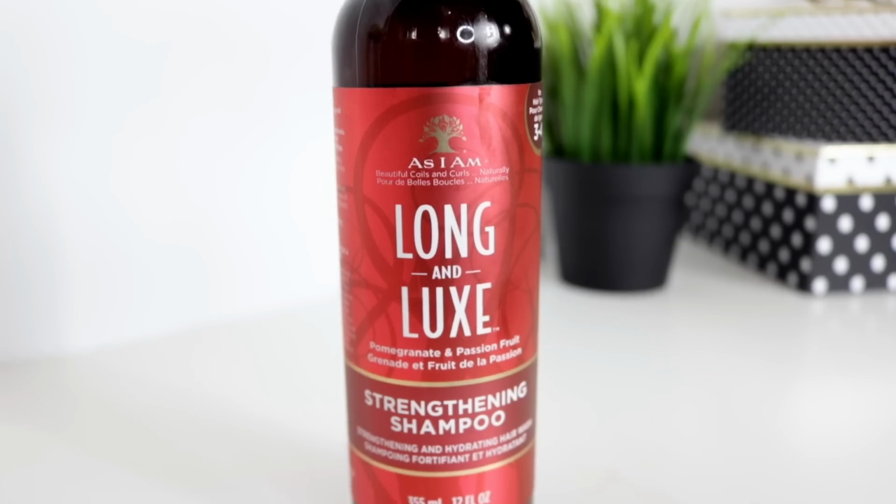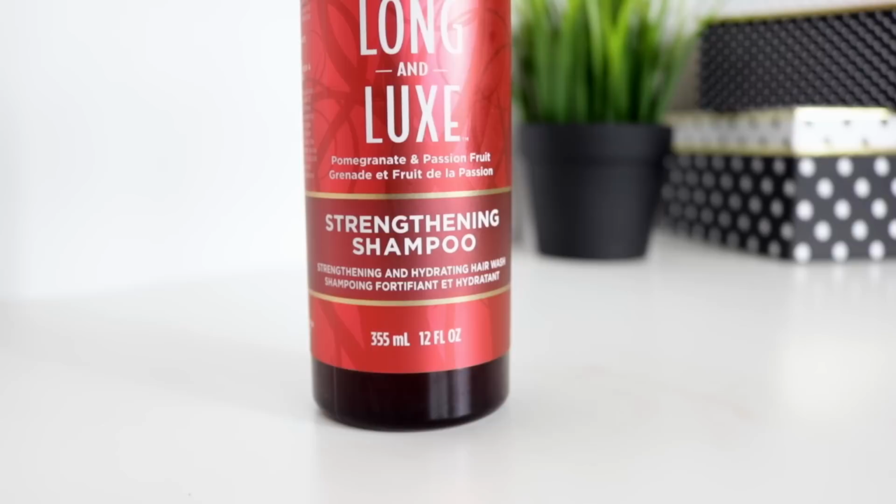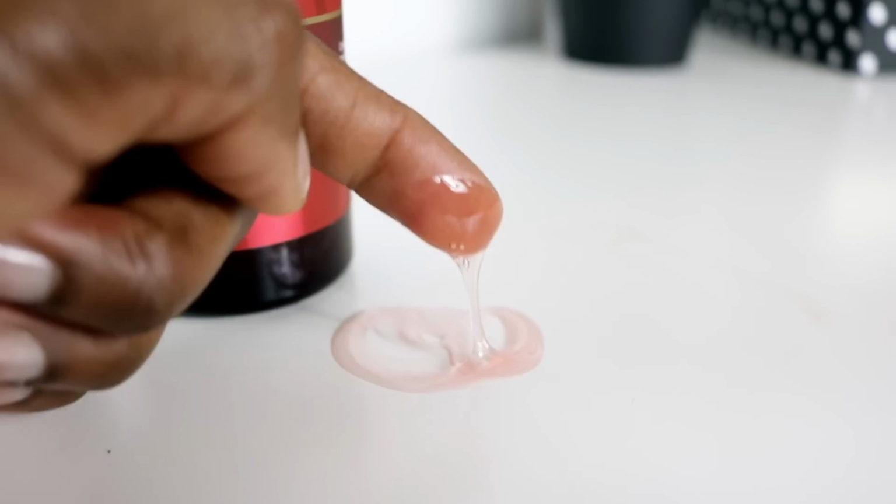So after the Bond Mender and the Olaplex treatment number 3, I began to shampoo my hair with this sulfate-free Long and Luxe from As I Am. This is a strengthening shampoo, and it has hydrolyzed keratin in it. Don't be scared of protein, guys, especially on relaxer day. Your hair will thank you for it. This stuff is extremely detangling, extremely moisturizing. Like, I really love this stuff. The slip is crazy as well. I lathered maybe about once or twice.